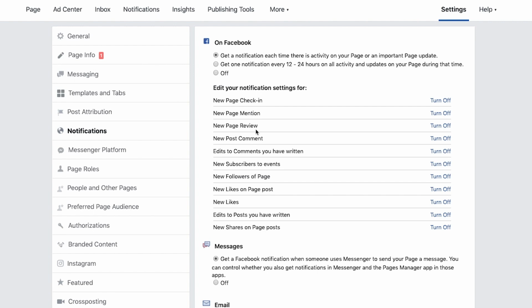And then also new post comment. I recommend that because whenever someone adds a post to your page, you can see it right away and deal with it right away. Everything else I think is kind of unnecessary to get notified for.